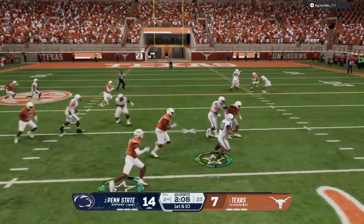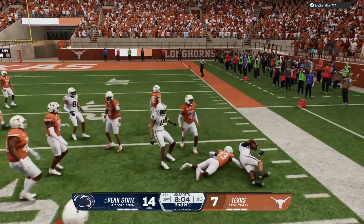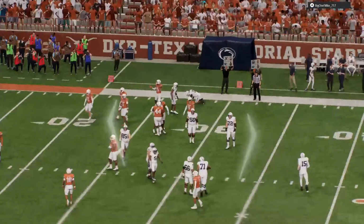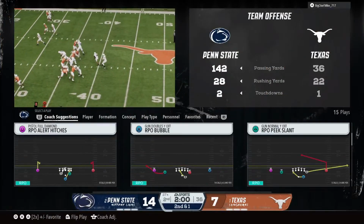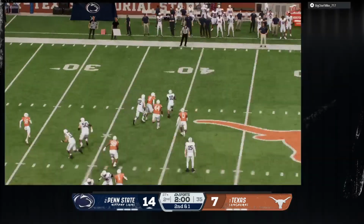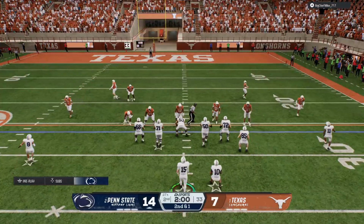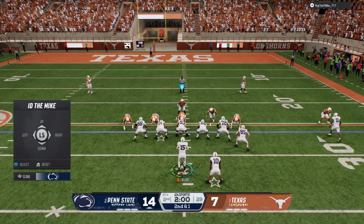Out of the gun to give to the back. After the pickup of 9, it's 2nd and 1. You want to make play calling easy for an offensive coordinator? Run the ball like that every play. I mean, when you can run that on first down and set up a short yardage on second down, it makes play calling easy. Every single call on that sheet is available here on second down.